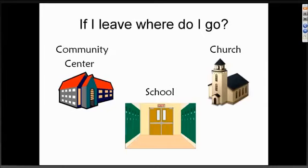So we talked about also, if you leave your home, these are some places you might go to. It might be your local school. It could be a community center. There are shelters. I was amazed when I started my work with this grant. I go to a lot of meetings with emergency preparedness organizations like the Salvation Army, American Red Cross, Homeland Security, and I was just amazed at the network of shelters that are in all of our communities all across the state.